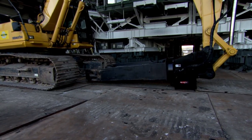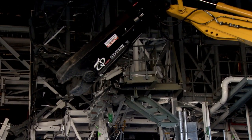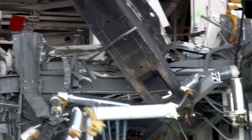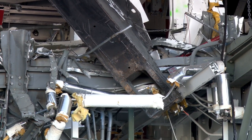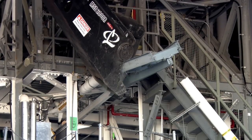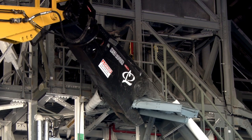The hydraulic shears are incredibly powerful. Able to open up to 4 feet wide, they can rotate 360 degrees and snap steel girders like twigs. The area is secure. The shear gets to work. The operator works with surgical precision, methodically deconstructing the structure from the top down.